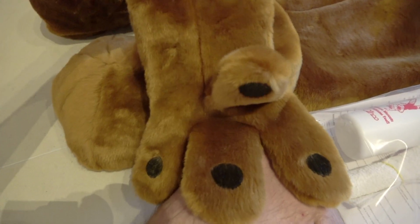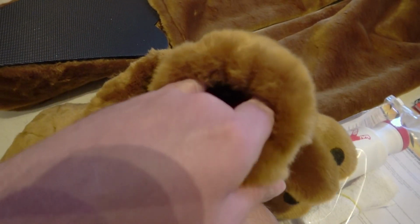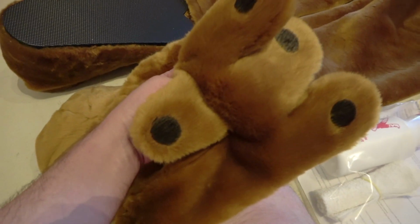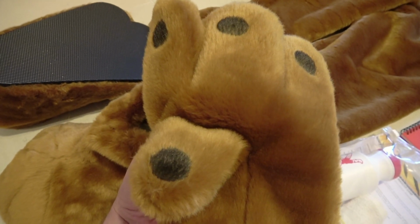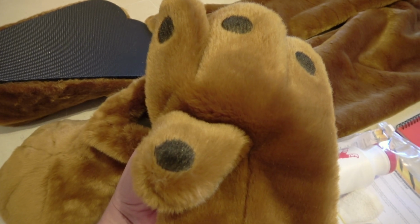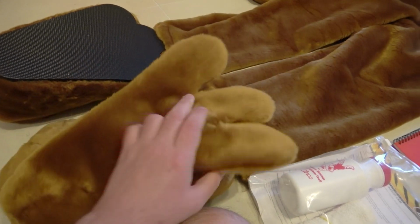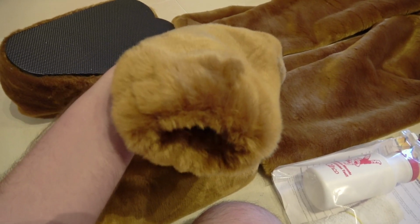That's how they look for fingers, and there's also an elastic band in here that keeps them tightly to your skin. What I would have improved is give them actual paw pads. But I understand this is a stock mascot costume for under $2,000, so it is somewhat basic, but the quality itself actually feels really nice. That's really excellent craftsmanship.